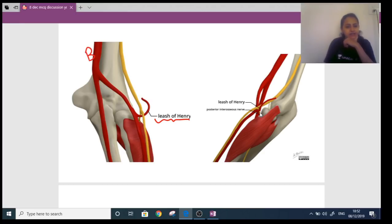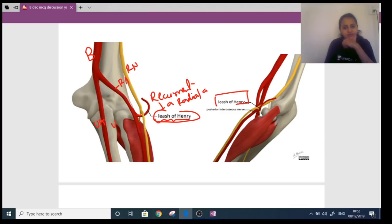As you can see here, this is the brachial artery. This is your ulnar bone, so this becomes your ulnar artery. This is your radius bone, so this becomes your radial artery. This is your radial nerve dividing into the deeper branch, posterior interosseous, and this superficial branch. And this is the radial recurrent artery, the recurrent branch of the radial artery, which is called the leash of Henry. So even that can cause compression of the posterior interosseous nerve, and it can be compressed by the arcade of Frohse also.